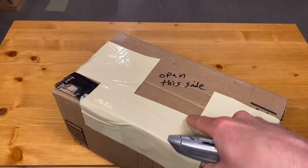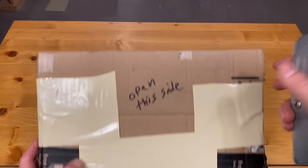I don't know anything about this box. I already ripped all the labels and whatnot off it, but it does say to open it on this side, so I guess we'll do as such.